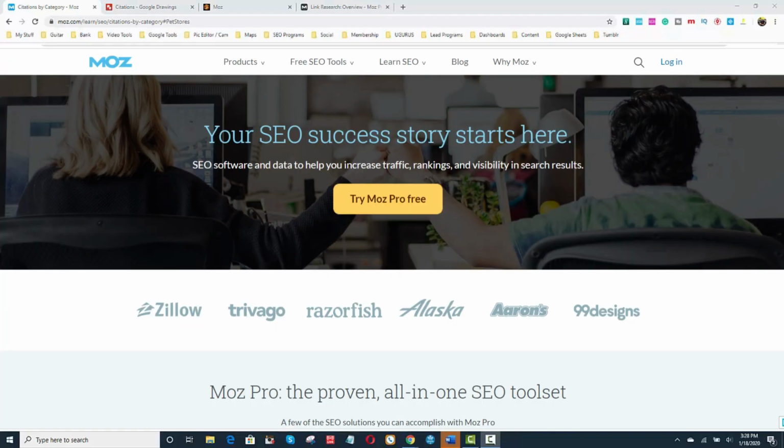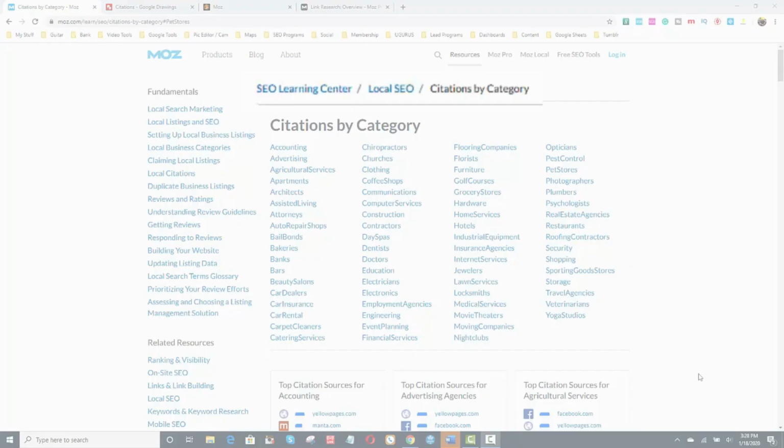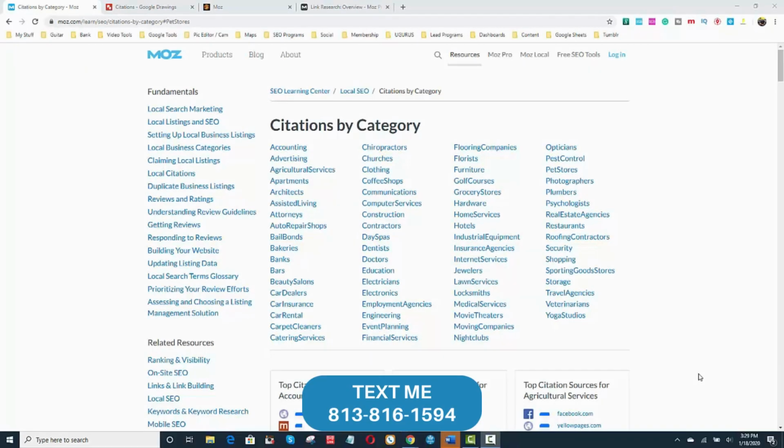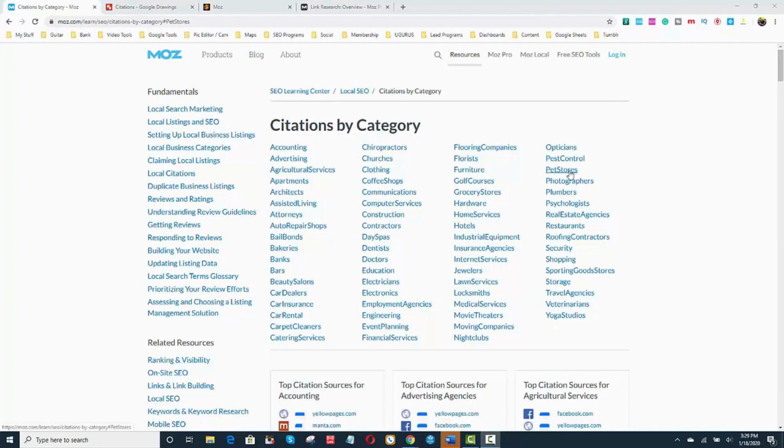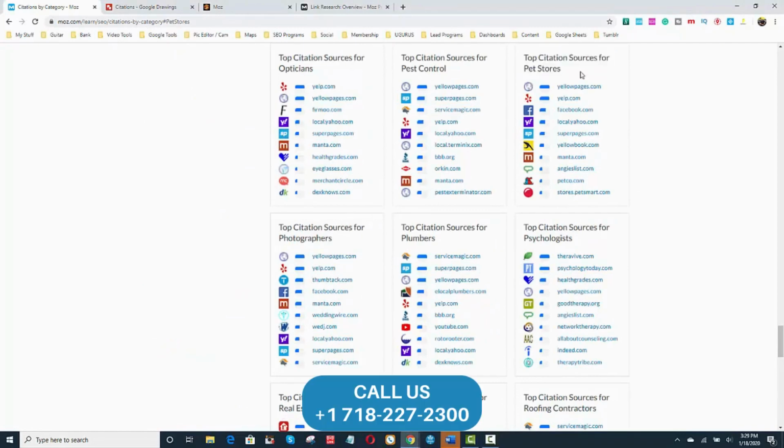So the first thing that you should do is go to this website called Moz, and they have a section called SEO/citations by categories. The reason why I love this is whenever I take on a client, I always go to their industry. So we're working with a pet store right now. And when I click pet stores, it says top citations for pet stores. I could send this out to somebody to do the citations, but I want to make sure that they're done correctly. So I will have my staff do them.